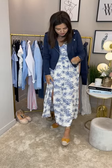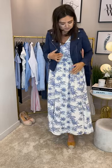So starting with the look I'm wearing, a gorgeous navy suede jacket, like a biker jacket, a beautiful style, a lovely alternative to denim and a beautiful alternative to leather for summer. And navy is so hard to get, especially in a jacket, perfect with all your pinks, your whites and your blues. It's a gorgeous piece and it sits lovely as well. It really brings definition to an oversized or floatier style dress for summer.